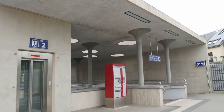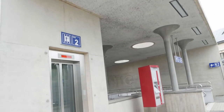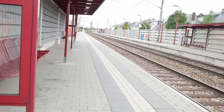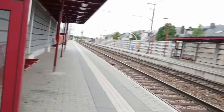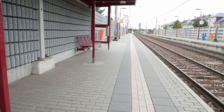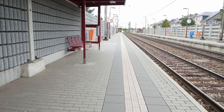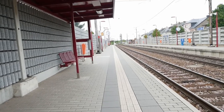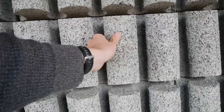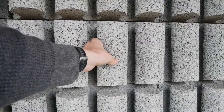Old station building, and then this. Monstrosity of brutalism. What is it with the CFL and their love of brutalism? Also, exposed wires. Mistimed level crossing. Let's go ride some. Whatever the hell this is, instead. 3 out of 10, would not ride again.